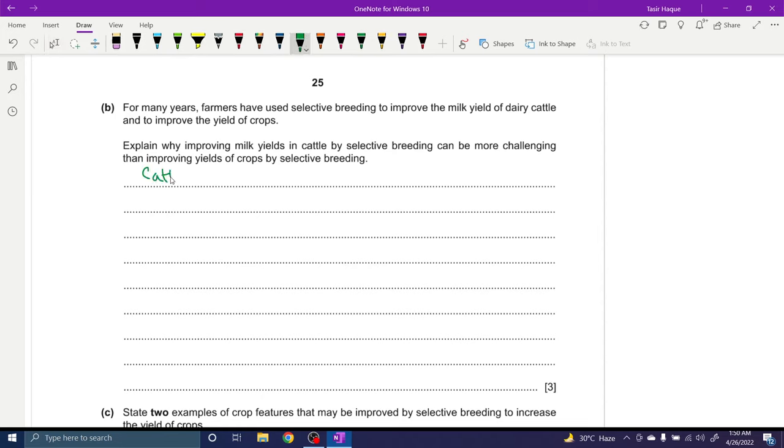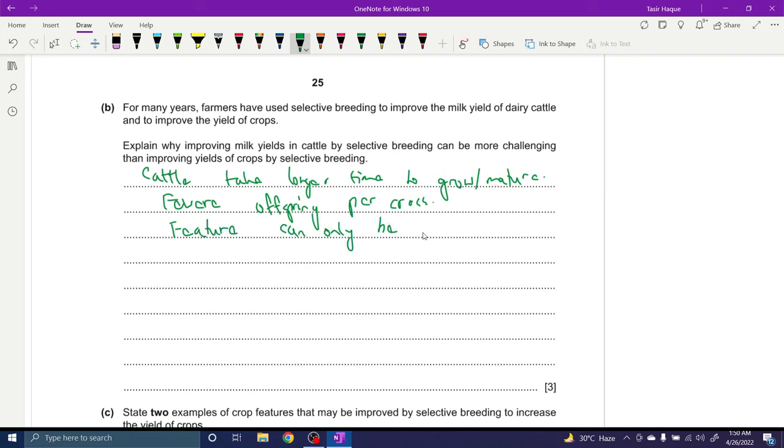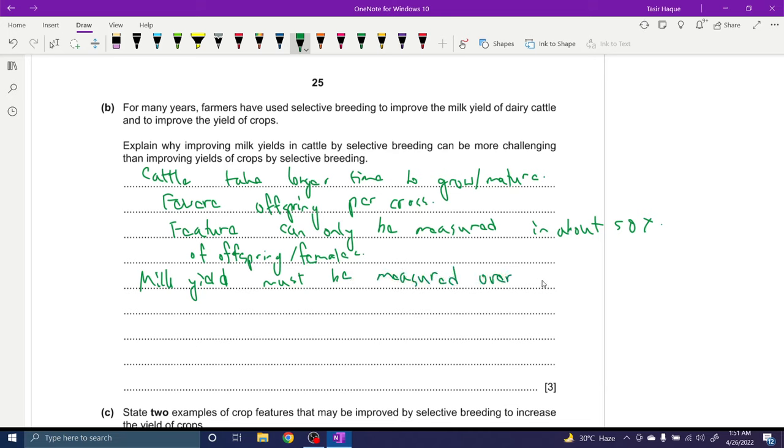So, cattle take longer time to grow or mature. Plus, there are fewer offspring per cross. And think about it, males don't even produce milk. The feature can only be measured in about 50% offspring, or in females only, right? In females only. And milk yield must be measured over a period of time, right? You can't measure milk once. You need to measure it over a period of time. That's another issue.